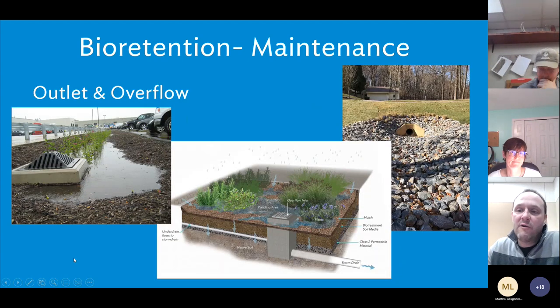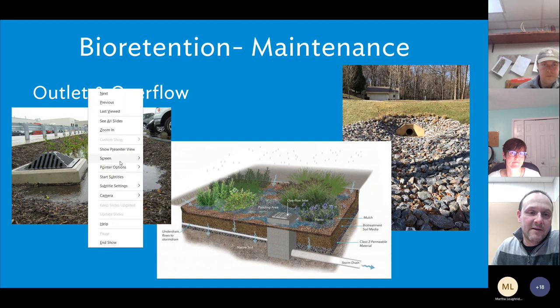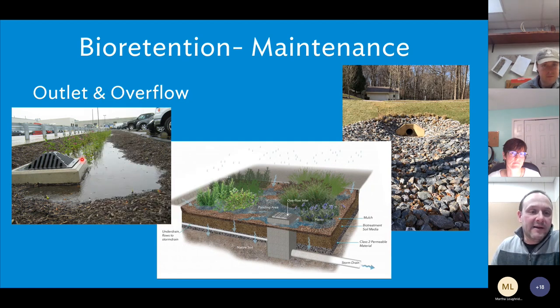Your outlet and overflow features in your practice need to be looked at. I like the picture on the left-hand side there. This is one I took several years ago. Again, not one of our funded projects. This is from my previous life. The point of this photo is, let me pull my little pointer out here. The ponding elevation is supposed to be at the rim of this overflow structure. As you can see, it's not. It's at this elevation here.